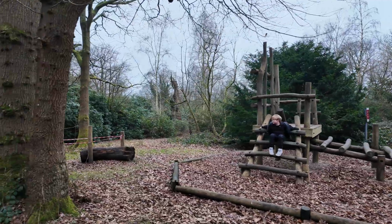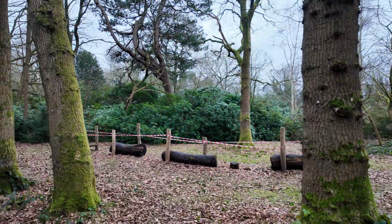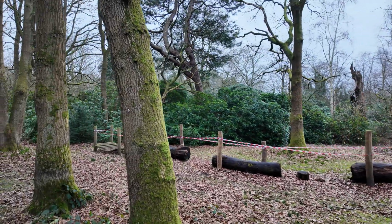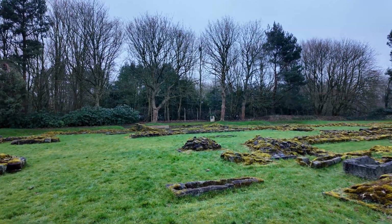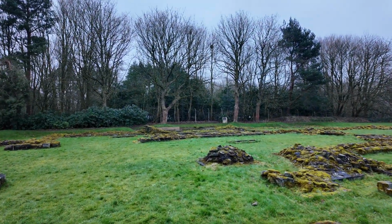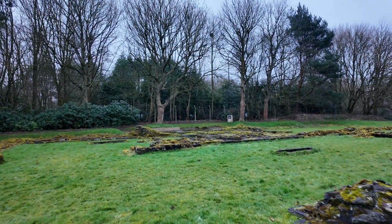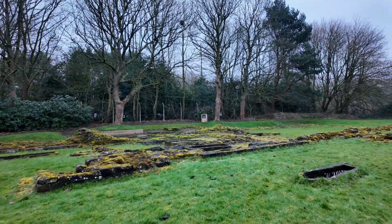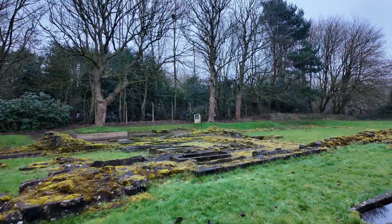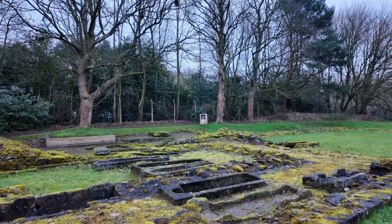The adventure course, the obstacle course, is not active. So whilst you think that this bit over here is over to the left hand side of the Priory, it is in fact the middle, because it is the dead centre of the Priory.